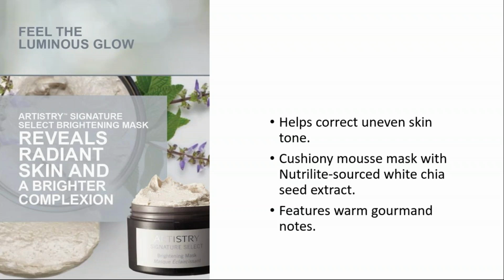So the featured ingredients are natural loofah grains, jojoba beads, and Nutrilite-sourced white chia seed extracts. Now, please don't confuse this with an exfoliator. It's not an exfoliator. What it will do is slightly slough the skin with those natural loofah grains. Now the texture is silky, it's bright white, it's high gloss, it's a dense mousse infused with those grains. And the size is 100 grams.